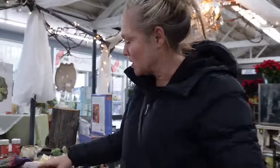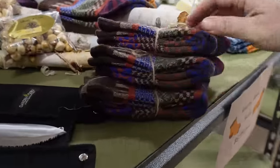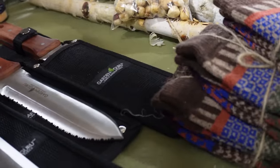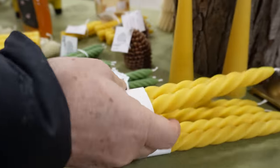Brayden, these are really cool, just handmade gifts locally. Socks? It's cute. Yeah, this garden center is really cool too. Oh, here's a Hori Hori, right? Yeah, Hori Hori. Look at the candles, they're kind of fun.